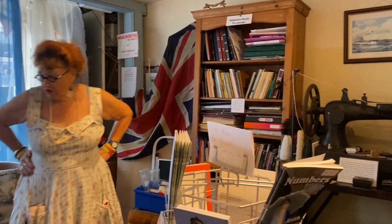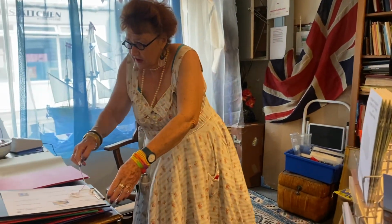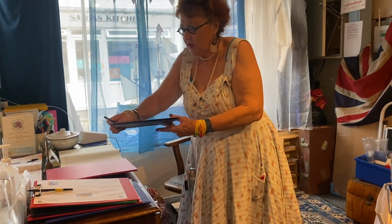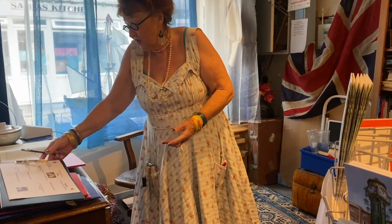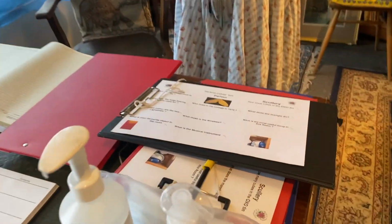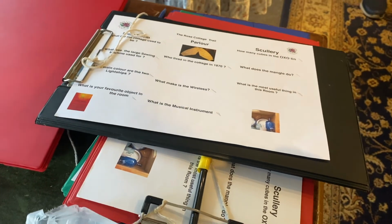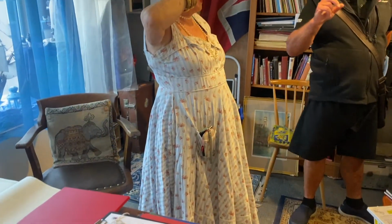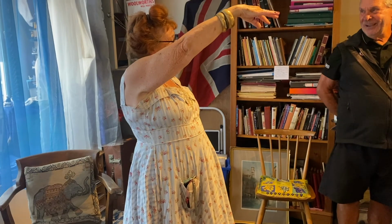If you want, there's a thing where you go around and look for things and answer questions. We do that for children, but if you want to, you can, but you don't have to. No, that's fine. Thank you. And when you have the chance, have a little look through the leaflet. Oh, absolutely, we'll do that for sure. Then there's the scullery at the back, you walk back through, and then upstairs.